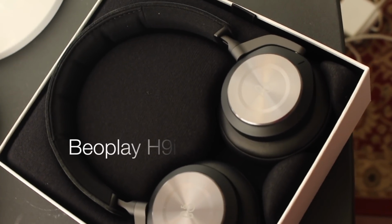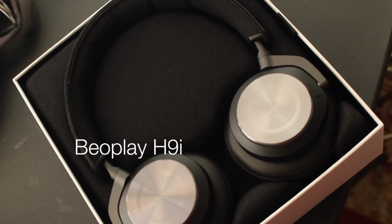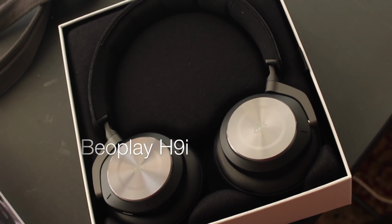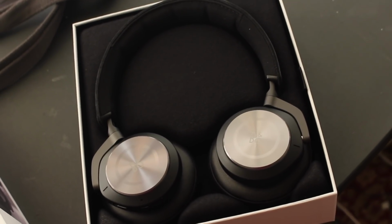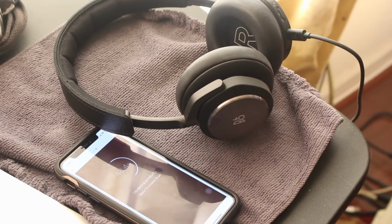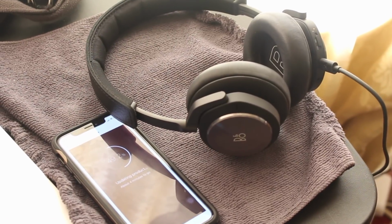This is the Beoplay H9i. Brand new headsets, they were released in January as a successor to the H9. They come in black and tan color and retail for $499. I've had the opportunity to have these headphones for about 3 weeks now, and it's been an interesting experience.